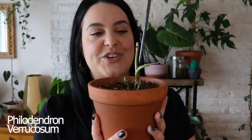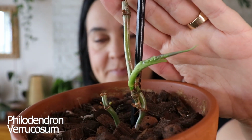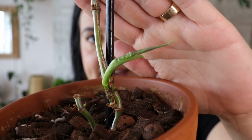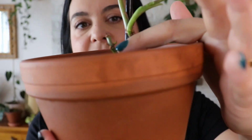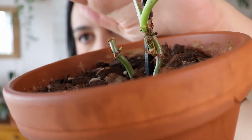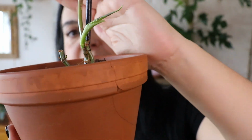So we are going to just start right off with the plant I was holding in the intro. This is my Philodendron Varicosum. And as you can see, there is a new leaf coming in there. We have also this little stem that has a little bit of growth there as well. About this plant, I bought this plant last spring. It was about this tall, had a few leaves. It was definitely a juvenile plant, but it was really healthy.